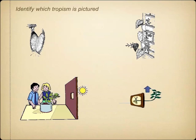So a Venus flytrap, what kind of tropism do you think that is? Thigmo, that's touch. How about this plant growing towards this area of light? Photo. A vine grasping onto the side of a building. That's thigmo, it's touch. Or the plant sideways growing upward. Gravity.